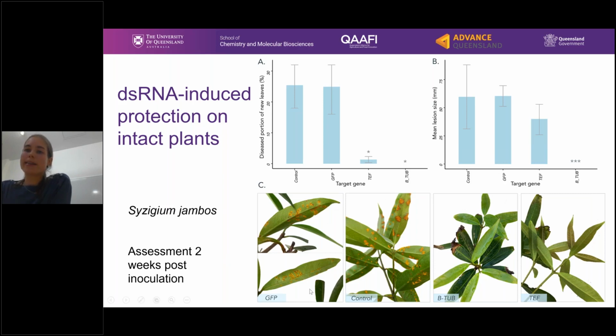So once again, the plant sprayed just with the GFP double-stranded RNA and without any RNA develops these pustules 2 weeks after inoculation, whereas these plants here, which were sprayed with the beta tubulin double-stranded RNA and the TEF double-stranded RNA, looked quite healthy. So Beck measured the disease proportion of the leaves, and you can see the proportion of diseased leaves with the RNA treatment is really, really low. I think even with beta tubulin, she hardly even saw any pustule development. She also measured mean lesion size, but there wasn't much of a difference.